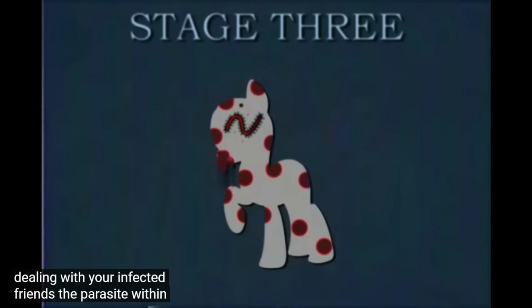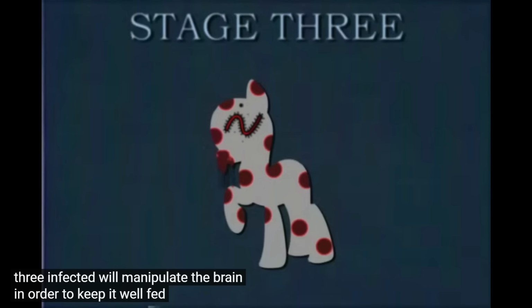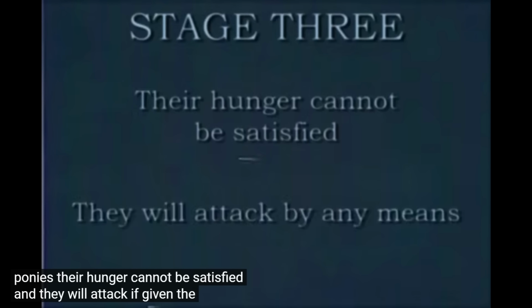The parasite within the stage 3 infected will manipulate the brain in order to keep it well fed, forcing the host to seek out meat in a delirious, aggressive, and feral manner. That means a pony infected at this stage will either consume itself, or it will consume other ponies. Their hunger cannot be satisfied, and they will attack if given the chance. Though, unlike your favorite zombie movie, they do keep their brain.